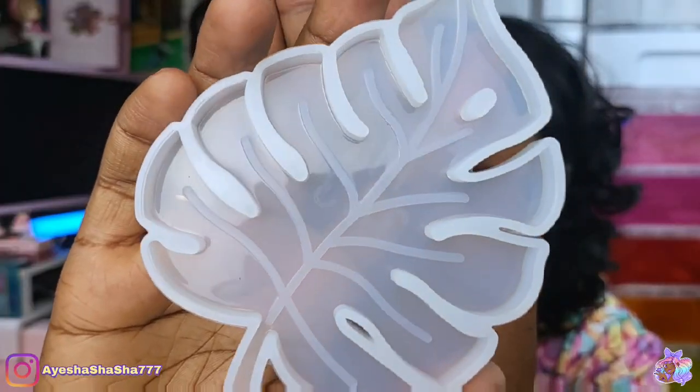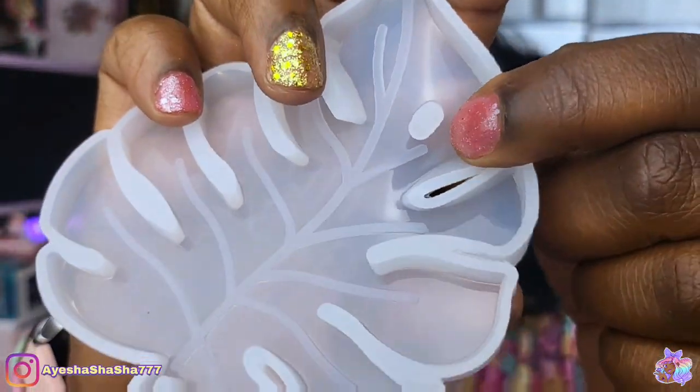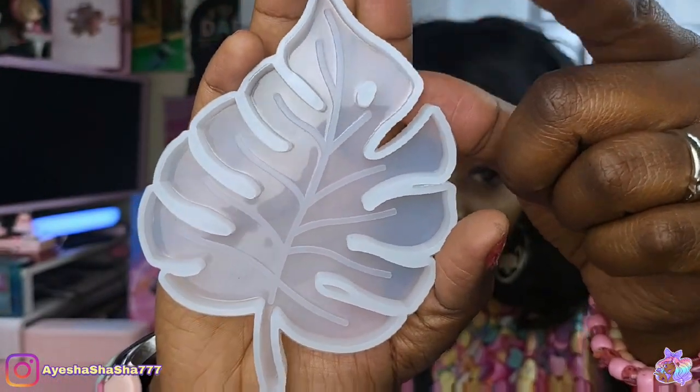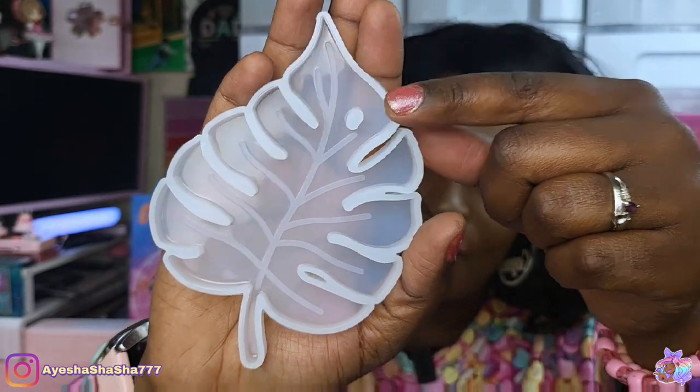My bad. So we got a big leaf. Okay. I wonder what this could be used for, because this is actually massive. It's almost the size of my hand. That's quite huge. It has another nubbin right here. That's what this will forever now be known as, a little nubbin. So it will have a hole in it once you have taken it out of the mold. But I'm just wondering what you could actually use this for. I'm gonna have to have a little think about that one.